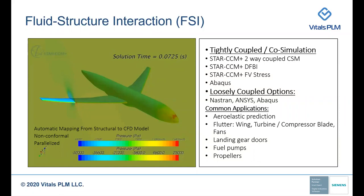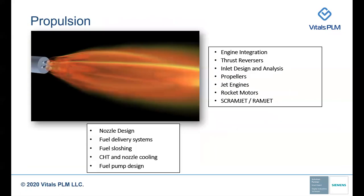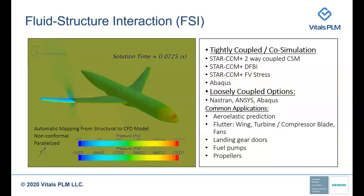Here we see the wing flutter analysis of this aircraft. That's actually by solving the structural part in Abaqus and then the continuous mapping from the structural data onto the CFD model, so that the model can converge to a fluttered scenario under the aerodynamic loading conditions.